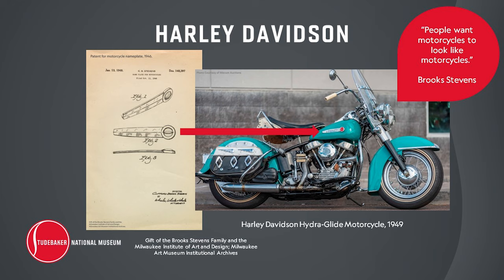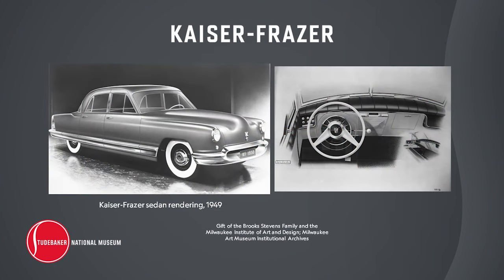Okay. Yeah, and we'll move on to some of his other clients in the 1940s and 1950s. So Kaiser Frazier, one that many of you are probably familiar with. Again, like Studebaker, one of a very handful of independent car makers in the country, competing against the big three after World War II. And Stevens was brought in as a consultant in 1947. They knew of his work with Willys Overland, and through his connections to the McCulloch Corporation and Henry Kaiser's business interests, he was able to come on board as a designer.